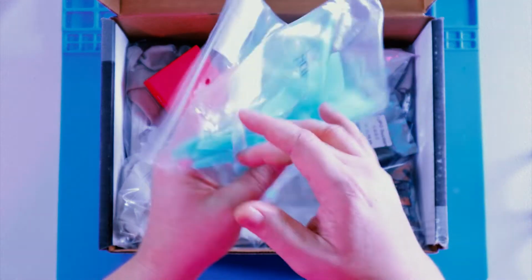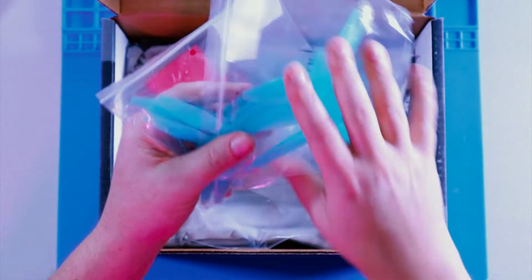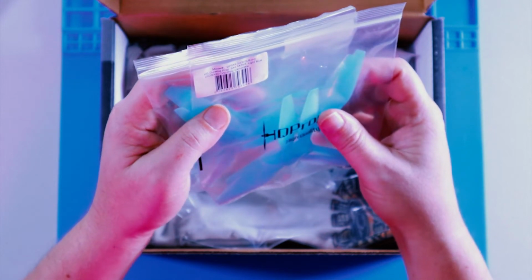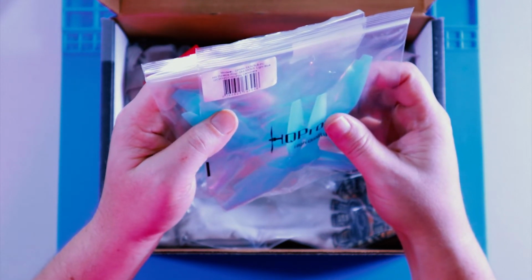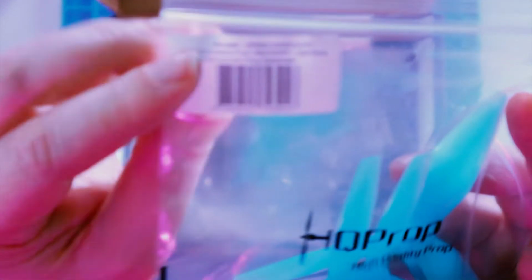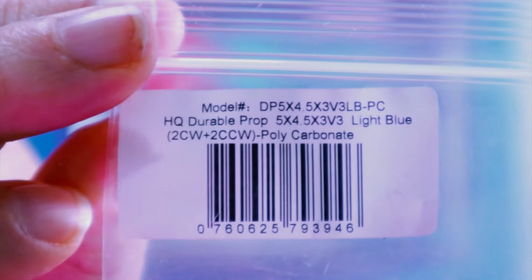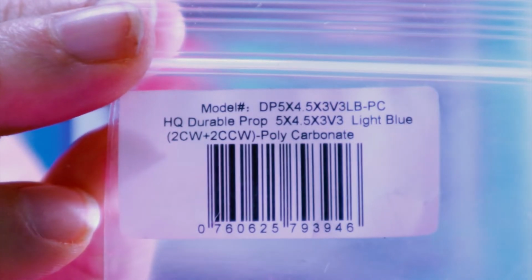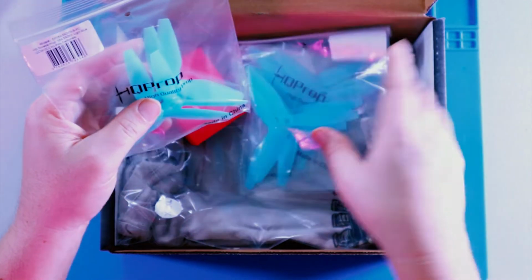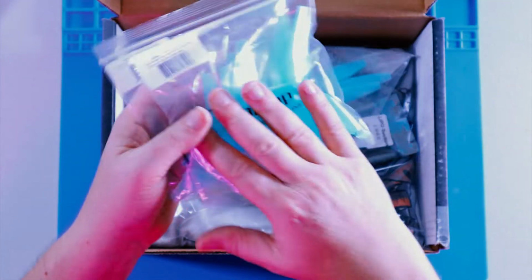Next up, we got some HQ props here. Let's see what we got here. These are the 5 by 4.5s by 3, a V3 of them. Here is your sticker if you want to read the information yourself. Pretty cool. I'm liking that set too. 5 by 4.5. This is kind of like my go-to pitch and style for HQ props.